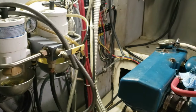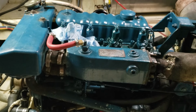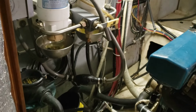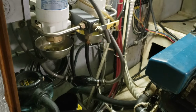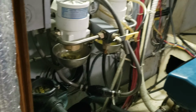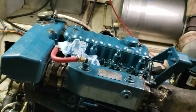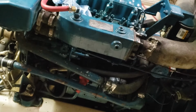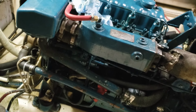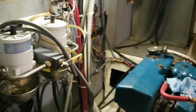And it turns out we have been bamboozled and swindled by the previous owner of this boat. I don't know what else to say about it. There's no way to not know that you put gasoline in your diesel tank. And if you did, you would find out really fast. And to not disclose that to somebody would be criminal, in my opinion. This engine could have exploded. We could have had a serious fire. We could have had injury or death aboard.